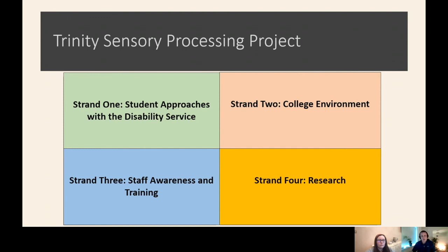Strand three is staff awareness and training. If we're thinking about the environment, obviously the staff and how things are set up, how labs, how courses, how lectures are delivered. So this idea of staff awareness and training is central to the project as well, around sensory and sensory processing in general, and inclusive curriculum as a result of that. And strand four is an area that certainly Jessica, myself, and Claude Nolan are very heavily involved in, which is the research to underpin all of this. So we're focusing upon the survey that students have completed, and then we'll also be engaging in other research throughout the project.